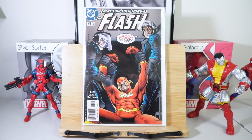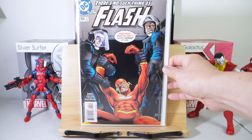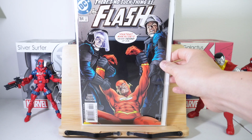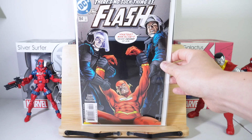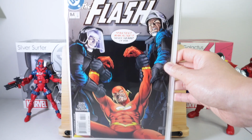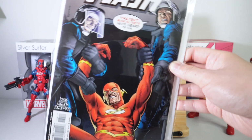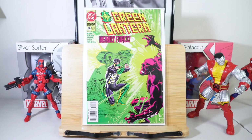And then we got The Flash, issue 164. This one's part of the Geoff Johns run I'm trying to complete. Now all I need is issue 165 to finally complete that run. And that's Brian Bolland with the cover here, and he had some great covers when Johns first started out.